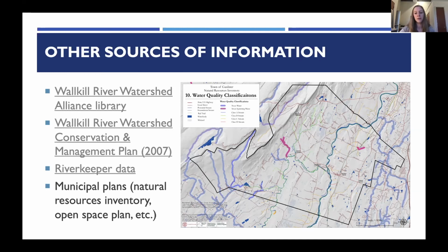This is a map I pulled from the Town of Gardiner website. I understand that they're working on a natural resource inventory project right now. And because our friend the Platte Kill Creek is a trout water, you see it's highlighted purple here. So even though the stream crosses municipal boundaries, it's mapped here on this natural resource inventory in a really clear and easy to understand way.